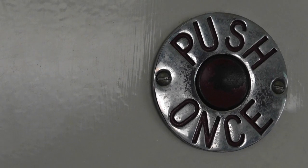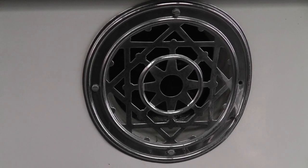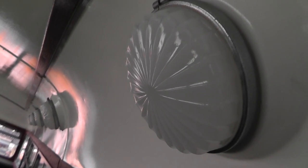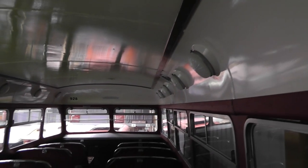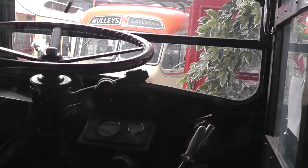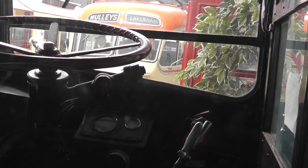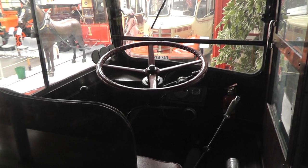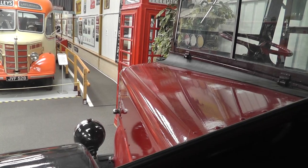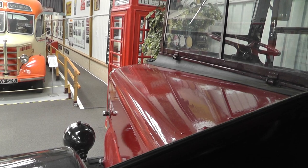Push once. Wow. And more ventilation. And all the lighting you could possibly hope for. Well. Transportation for the masses. The driver didn't have many home comforts, did he, either? And these old things just went on and on and on. Bit like me, really.